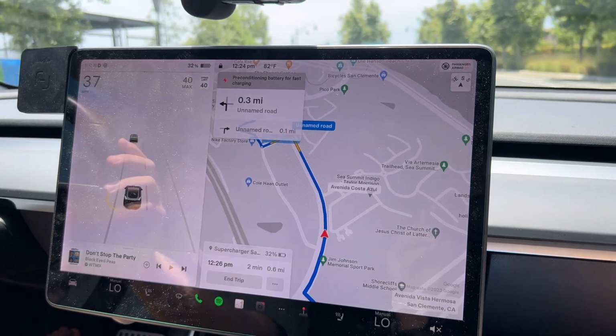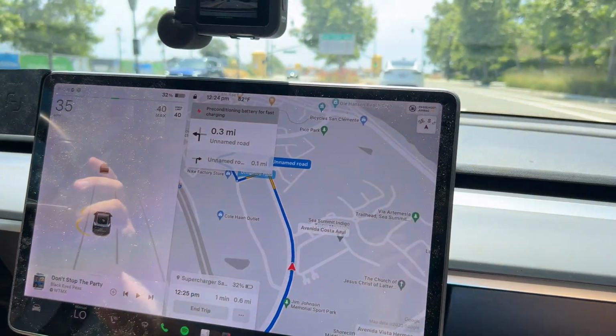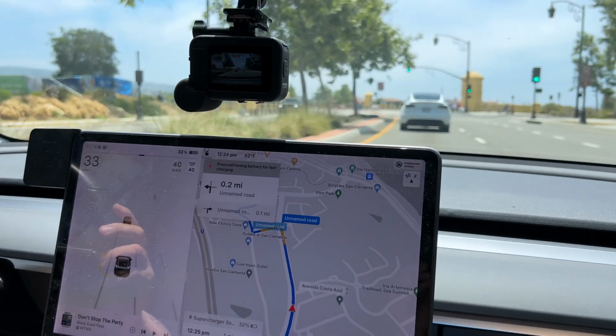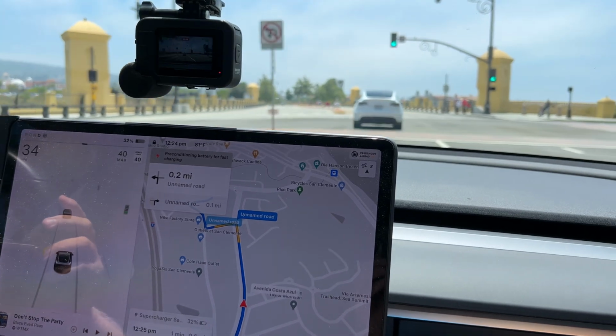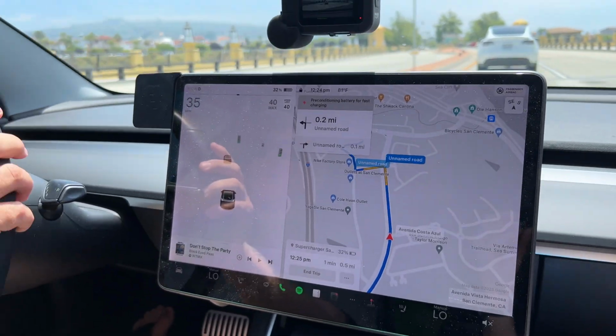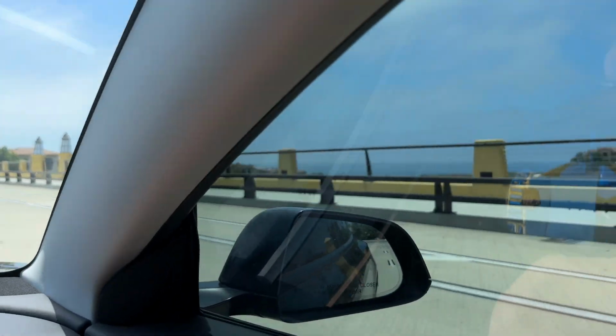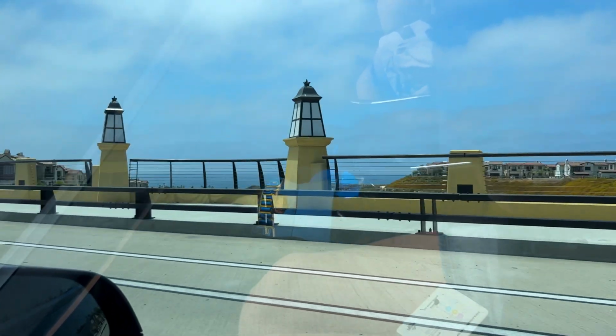So I anticipate plugging in, going inside, ordering food, and then having to come back out to move the car, because supercharging is awesome. It's super fast, but if you're wanting to enjoy your meal, wow, look at that view. That's cool. If I recall, the rooftop here is amazing. The view.